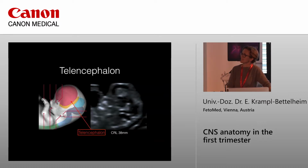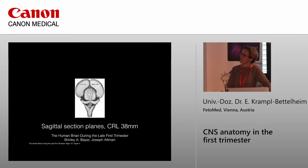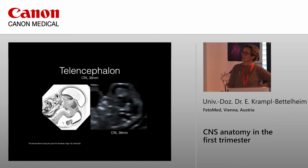Here in magnification, the telencephalon. I'm going to compare that now with anatomical specimens, some of which are more than 100 years old, partly from a collection from Vienna, from Hochstetter, and partly from the Carnegie collection out of this book I'm showing you here. So these are slightly parasagittal section planes, as you can see on the line, also from a fetus with a CRL of 38 millimeters.